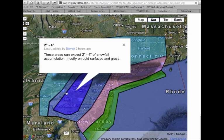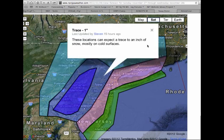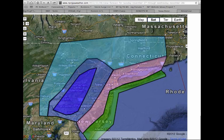And as we move further west, I'm expecting less snowfall just because the storm will be exiting a little bit faster. But again, most of the snowfall will be on cold and grassy surfaces, a little bit on pavement. Anywhere from a trace to 3 inches of snow can be expected further west, like around Harrisburg, Hazleton, Pottsville, locations like that. As we head up north towards Connecticut, looking for anywhere from a trace to maybe 2 inches of snow at most over portions of Connecticut, especially over these locations in Hartford and towards Poughkeepsie and towards White Plains, for example.